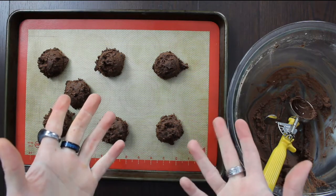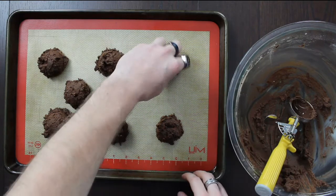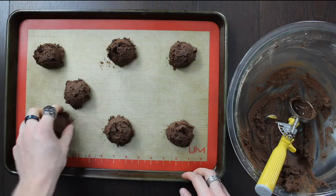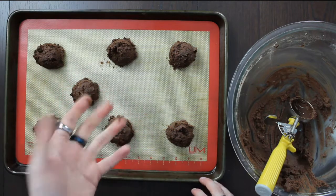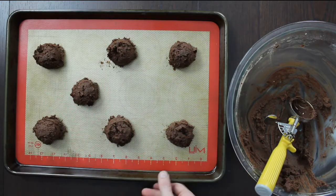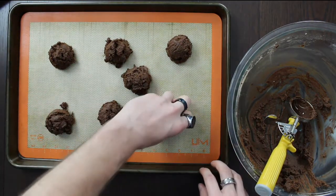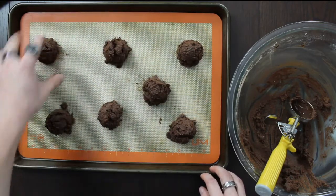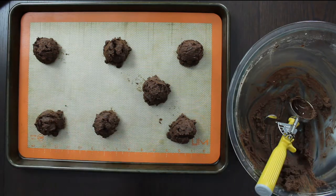All right, so you want to make sure that the cookies are evenly spaced on the sheet. So I'm just going to move the balls around just to make sure that they have enough room to rise and spread, okay? And that's what makes having such a nice thick batter such a nice thing, because you can easily move things around and correct any mistakes that you have. Now, I was actually able to get 14 cookies out of this mix instead of my regular 13, so yay, extra cookie. All right, so again, just want to make sure that those are nice and evenly spaced on both trays. Okay, and there we go, we're ready to bake.